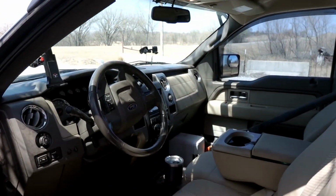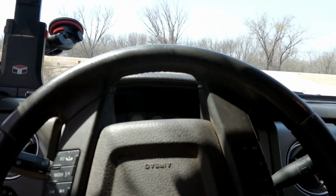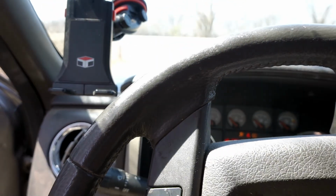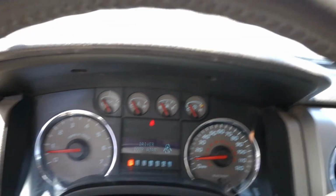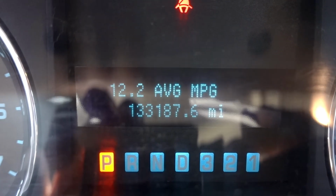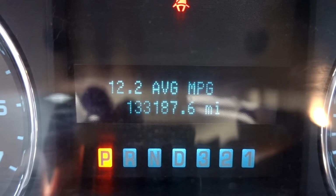So it's a 6-seater, but I'm gonna take a look up here and show you guys the miles on this truck. Also, additionally, this truck does not get the best miles to the gallon, as you probably noticed with the topper. This truck currently gets 12.2 miles to the gallon average, but it has 133,187 miles on it. I definitely put on a good 20,000 miles in the last 2.5 years. Not much at all.